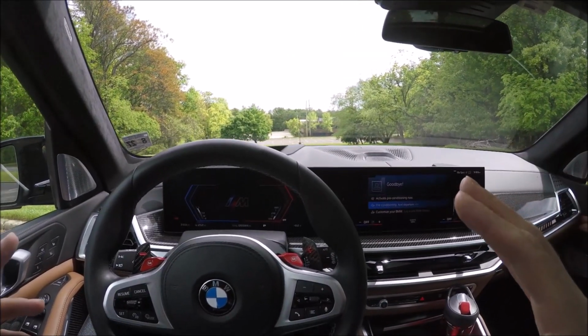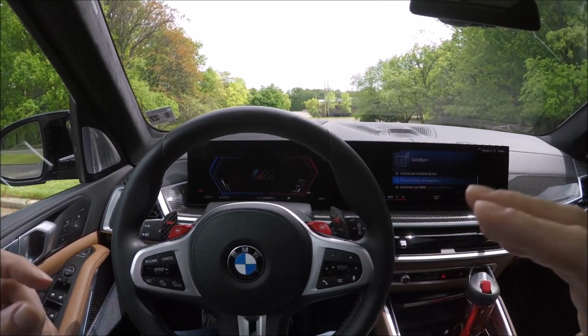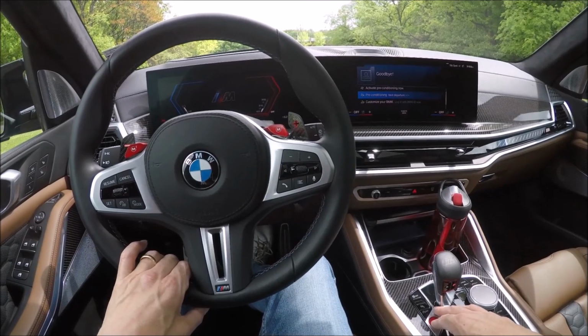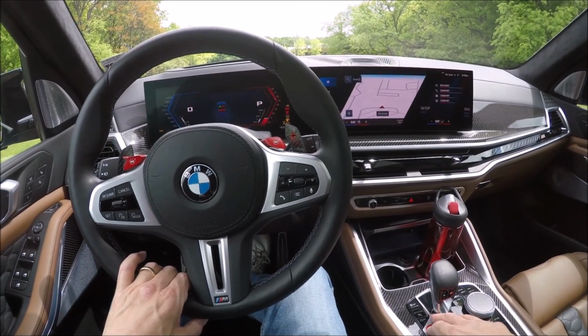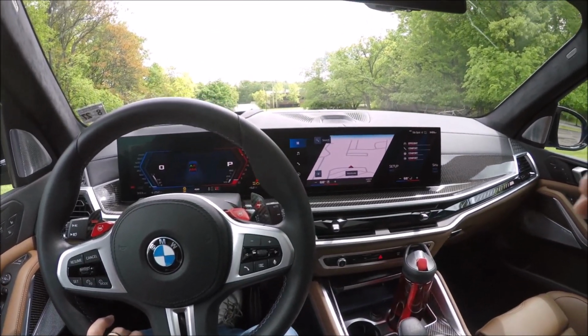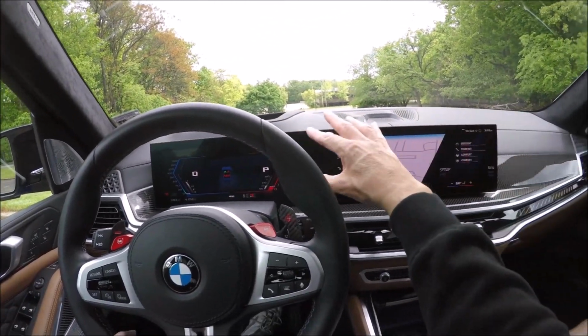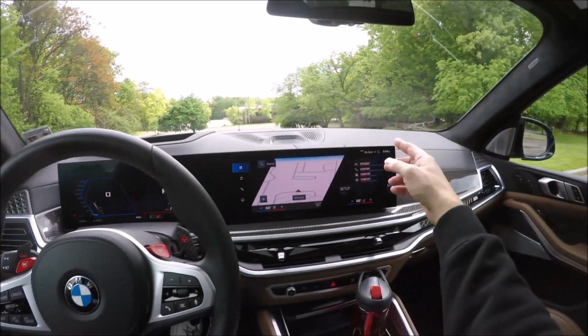Now we're sitting inside the BMW X5M competition. So the first thing we should do is let's start it up, get some air in here. It's getting hot. All right, so it sounds really, really good. Now, everything with this LCI update is like the M2 and the M3 we already reviewed. You have this double screen here.